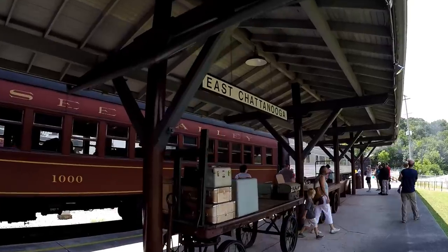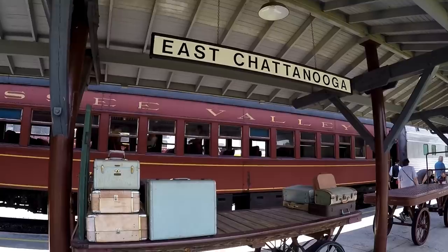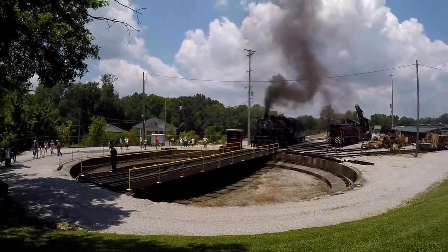Okay, end of the line. Hopefully we'll go get the shop tour now. Turn around, we're gonna need 4 miles. Great shot right there.